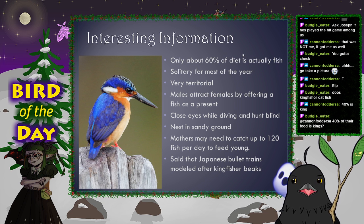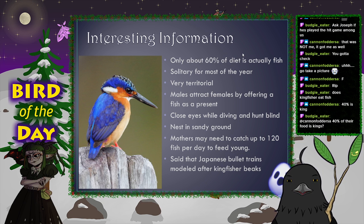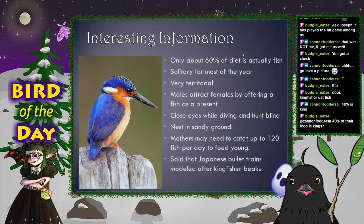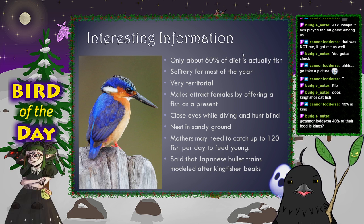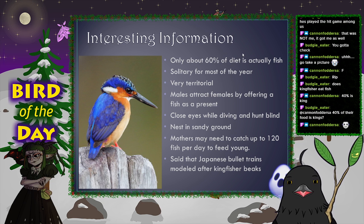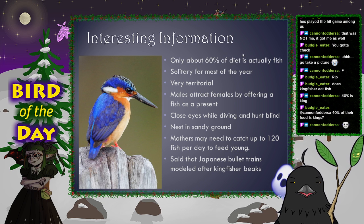They hang out by themselves most of the year. Basically, when they're not making baby kingfishers, they're like, "This is my fishing hole, and none of y'all come around my fishing hole," and they chase the other ones away. So they're actually not too friendly with other kingfishers most of the year because that's competition for food. But when they have babies who are not quite fledged yet, the male and the female will stick together because they gotta feed those babies.